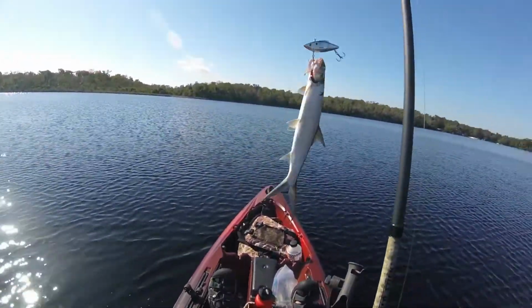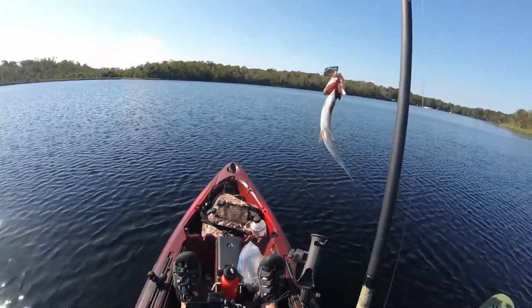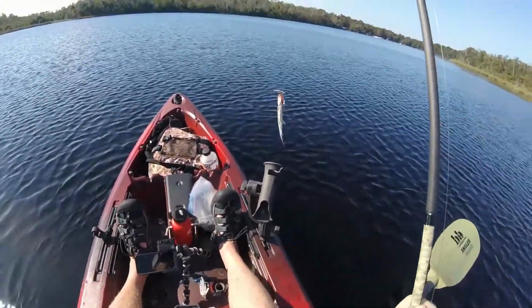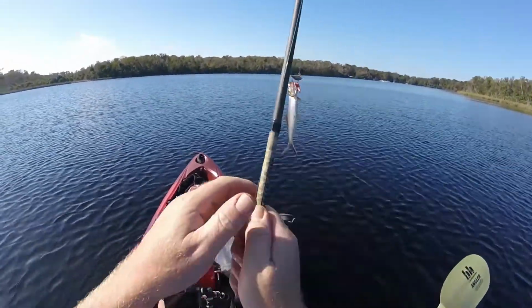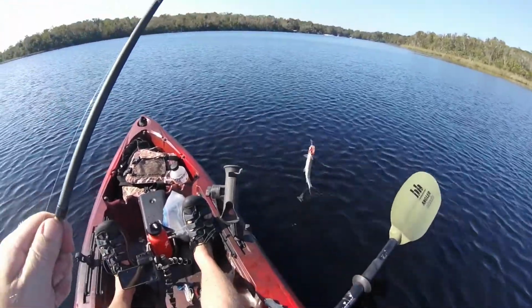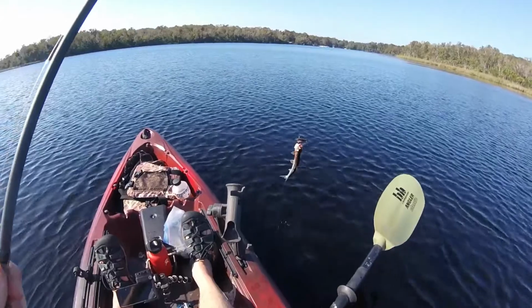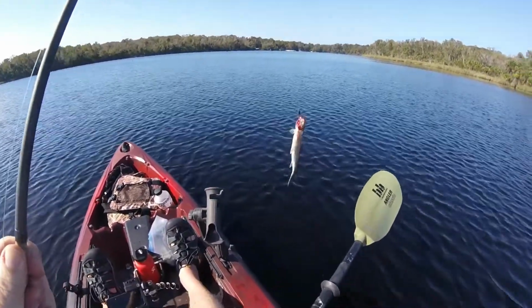You got to be kidding me. Looks like a ladyfish. Well, that's not what I was expecting. That's not what I was expecting at all. Ladyfish on the rattle trap. All right, let's get this thing off.